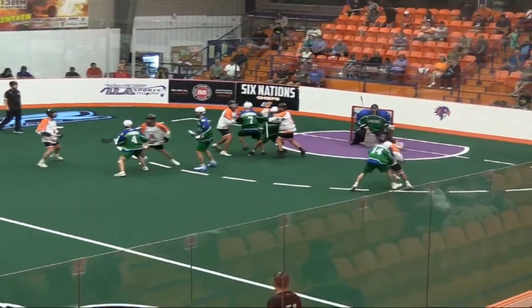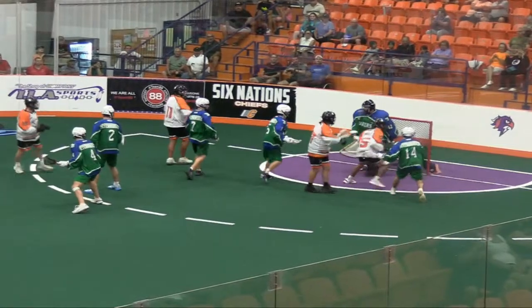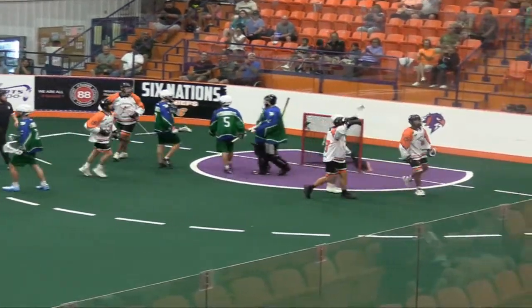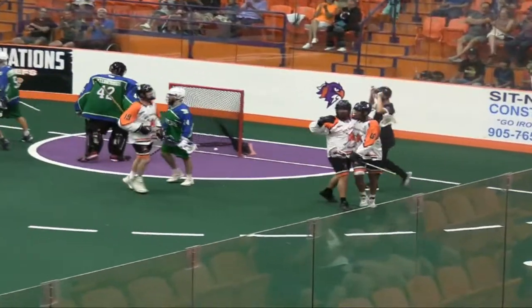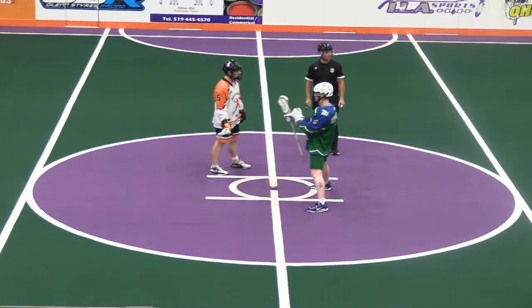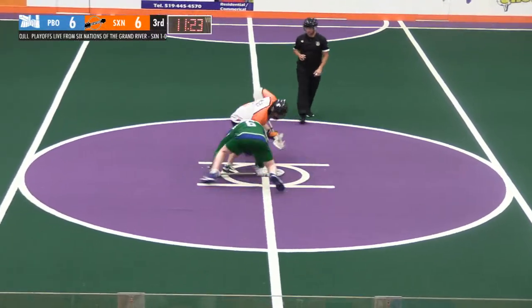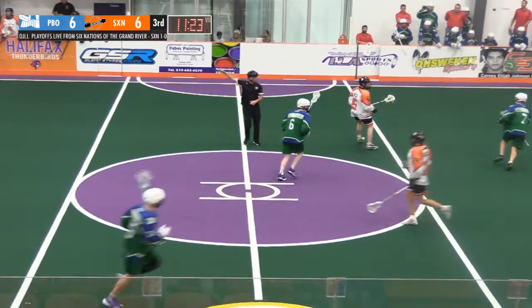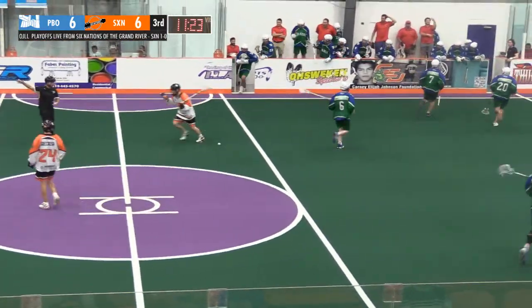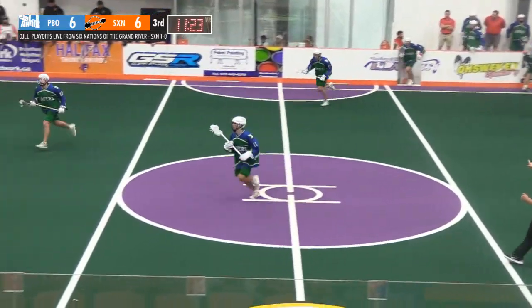Great seal there from Squire. You can just see him sealing his own man. I played with Kyle Waters. He was the best at that. Just sealing your own man, it allows the dodger, once you get underneath, you know that nobody can help you. Great job by Squire doing the work, getting his own guy, and Hamill gets inside and buries it. We got ourselves a tie game here.